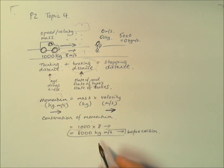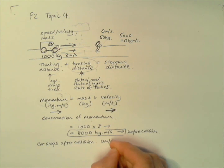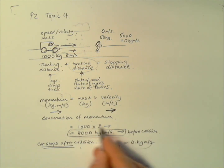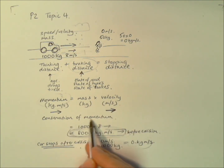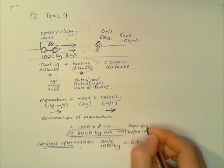Now if the car stops after the collision, then the momentum of the car after the collision will be 0 because its velocity is 0. It's got a mass of 1,000 kilograms. Multiply those two together, you get 0 kilogram meters per second. So the momentum of the car, if it stops after the collision, is 0. So where has this momentum gone? The total momentum must remain the same. The conservation of momentum states that the momentum before a collision is the same after the collision. So where has it gone?